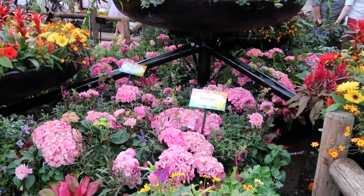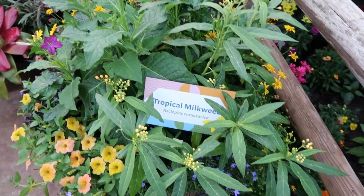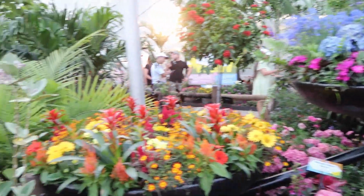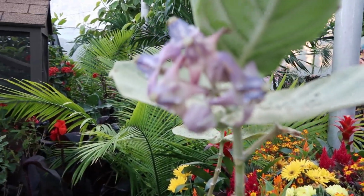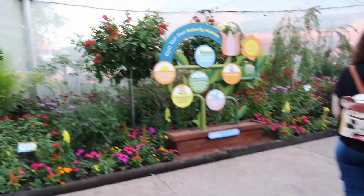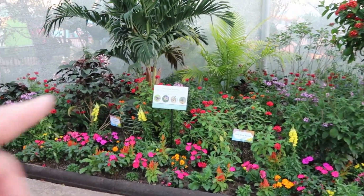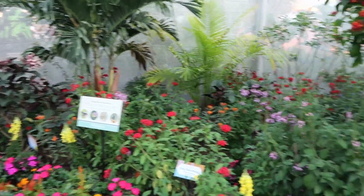Got some of the names of some of these plants. Wendy's Wish Salvia, Tropical Milkweed. Some interesting names. Some definitely cool looking plants. But there's some good information signs about some of the different butterflies.